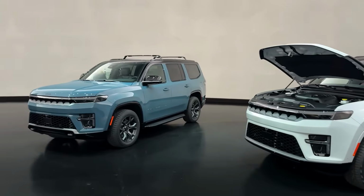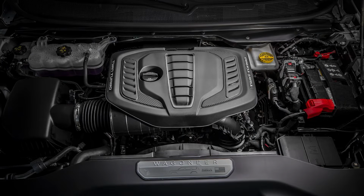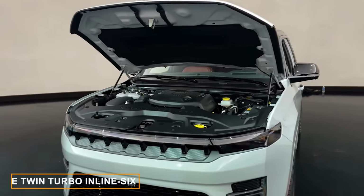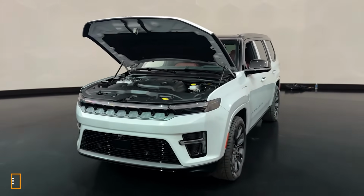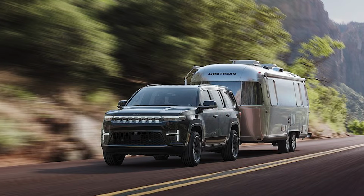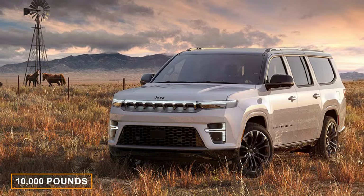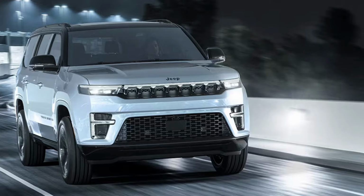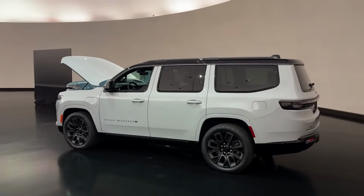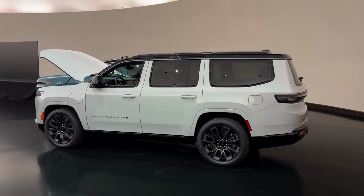Under the hood, the Grand Wagoneer brings two very different powertrains. First up is the award-winning 3-liter Hurricane twin-turbo inline-six, now producing 420 horsepower and 468 pound-feet of torque. It's smoother, cleaner, and delivers best-in-class towing up to 10,000 pounds. Jeep also retuned it for improved fuel efficiency, thanks to technologies like cooled exhaust gas recirculation. That means it not only out-tows the Escalade and Navigator, it also out-efficiencies them.